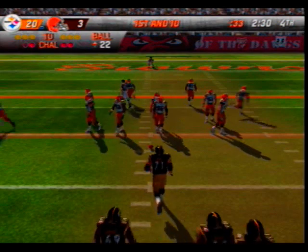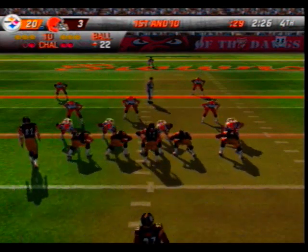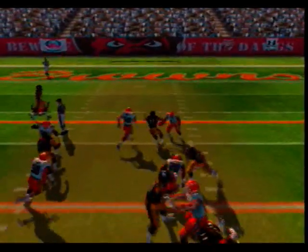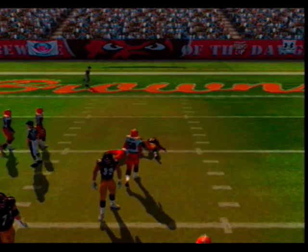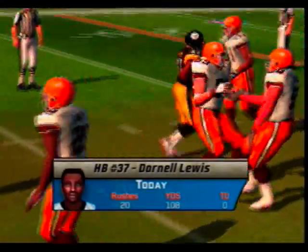Cleveland goes with a 4-man front. Watch the play. Hold the line. Fletcher with the tackle at the 12-yard line. Lewis has had a great game so far, now has over 100 yards rushing.